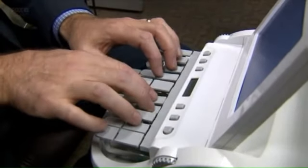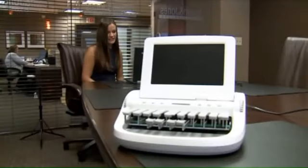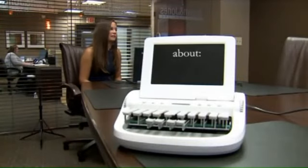Right here? Nope. My fingers don't move like that. All right, it came out to rough, much, most is machine. Which is nonsense, obviously, because I don't know what I'm doing. Everything is shorthand. Like the word about would be PW. So we kind of have to learn a whole different language before we can actually get into practicing.